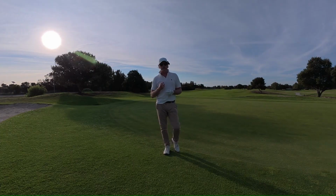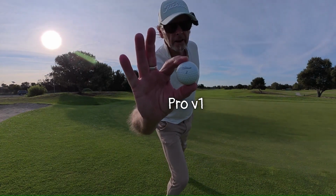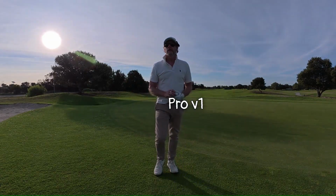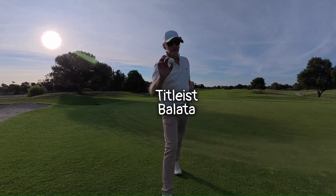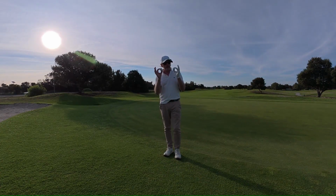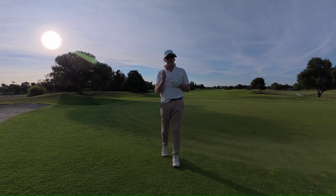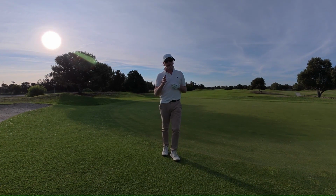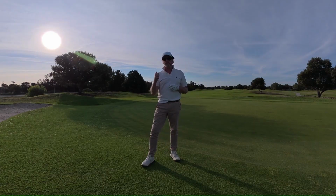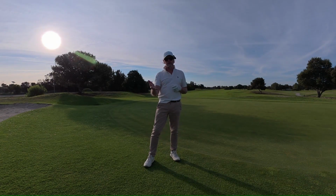What I thought we'd do is head out on the golf course and do a comparison with the iconic Pro V1 and pit it up against the Balata. There's something like 30 years, nearly 30 years difference in these two golf balls, so it's going to be really interesting to see the comparison. We're going to be looking at things like feel, spin, durability, flight control and distance. I've been waiting a long time for this.